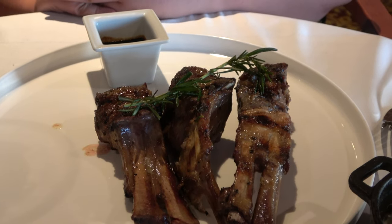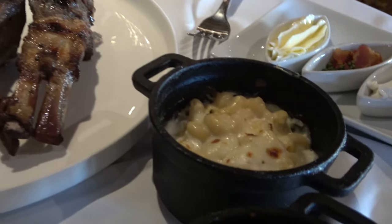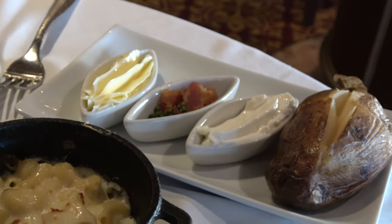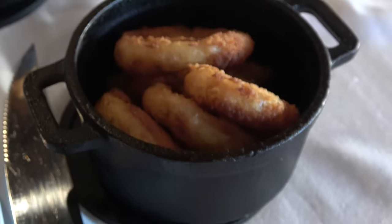The main course has arrived. Molly ordered the rack of lamb. One of your favorite dishes. It is. And then you get 2 sides. Mac and cheese she ordered. I love how they did the baked potato. Yes. I went with the 9-ounce filet mignon, medium rare, which looks beautiful. And more simple side dishes. So I got french fries and some onion rings.